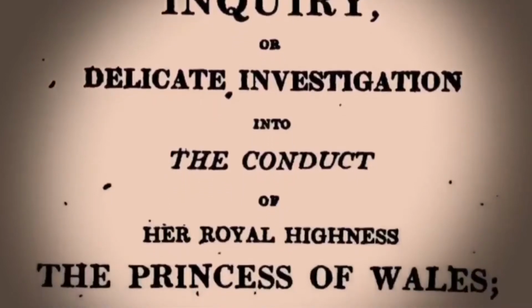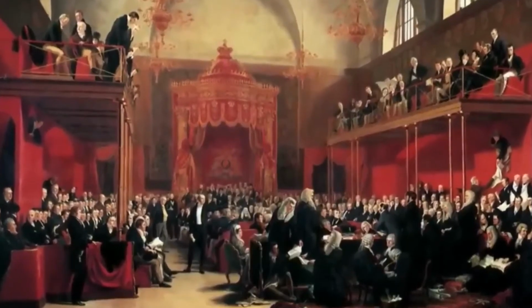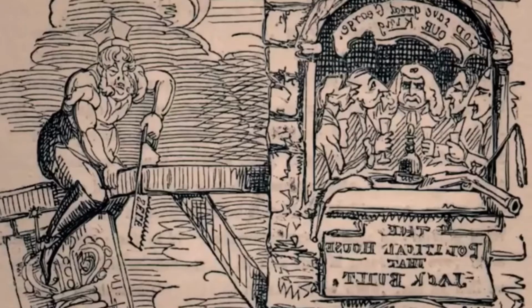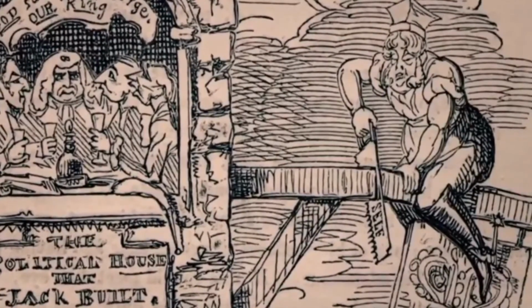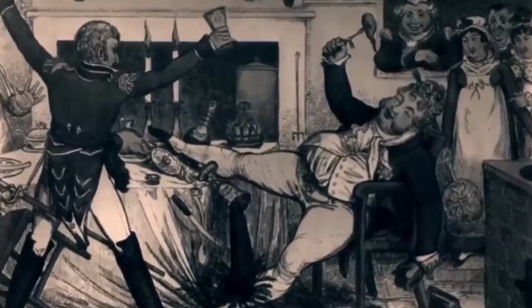Literally, as well as metaphorically, there was a question about how dirty were Caroline's bedsheets. Finally, the Cabinet Committee acquitted Caroline of adultery, but they did say they thought she'd been indiscreet in her conduct. And the country was up in arms. It really reeked of the hypocrisy of George and the royal family. After the investigation, his attitude to Caroline hardened. He abandoned her and sent her off to live at Kensington Palace so he could have fun with his mistresses.